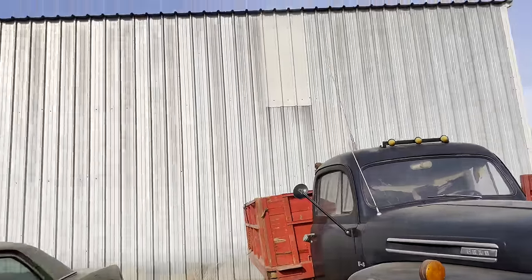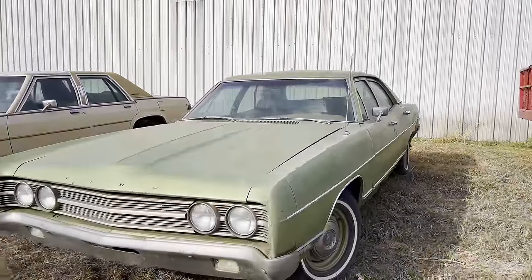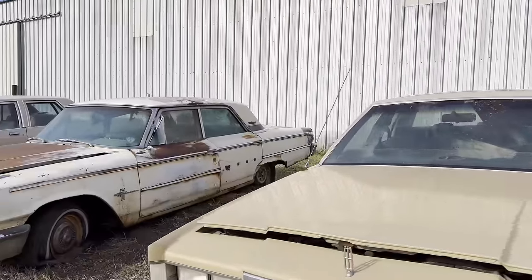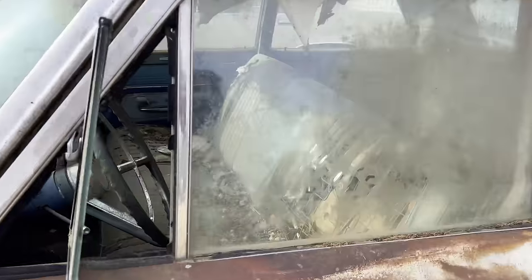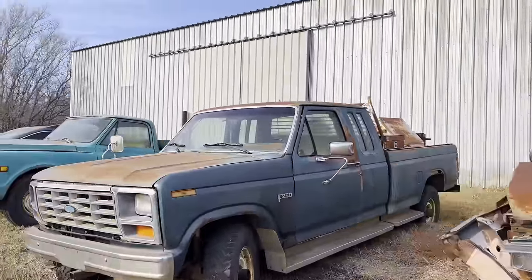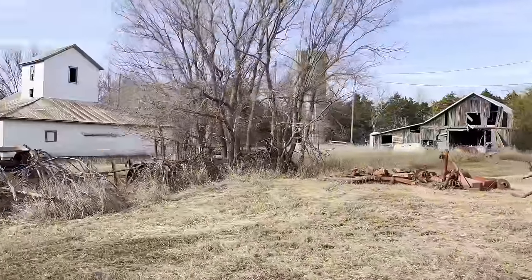Most of these vehicles here are actually parked inside this big building. Yeah, this truck here, these are the main two I'm interested in. We got an old Ford. What is that, about a 70? 69 or 70, somewhere around there. Mercury, Grand Marquis, the Galaxy 500. I like this one here too. LTD. These are all just scrappers here. F-250, F-250. Looks like about a 68 or 69 GMC, 3/4 ton. Some more iron laying around out here in the trees.